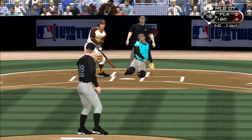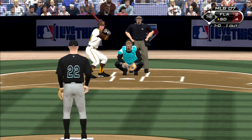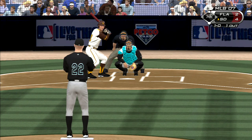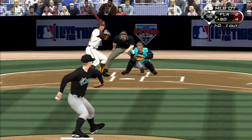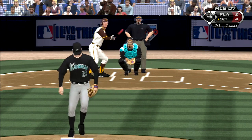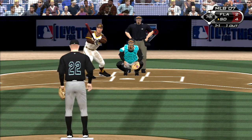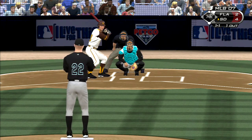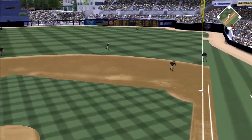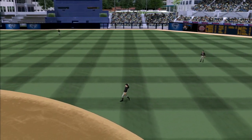Too low with the curveball. 1 ball, no strikes. That's by him for strike 1. Looked like he almost gave up on that swing. Now a fastball that's popped up, now towards short right field. Ugla backs up and takes care of it. 2 away.